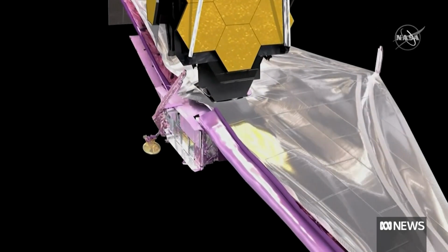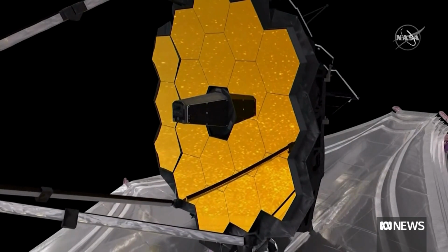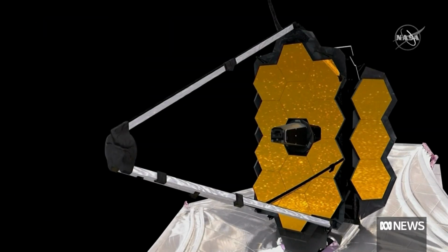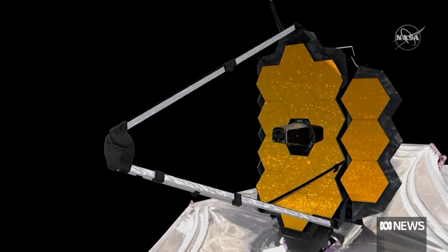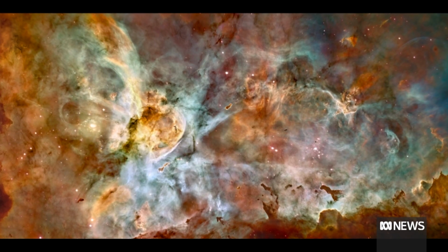This is the process you can see here of the telescope unfolding, but NASA have announced the targets that it might be looking at. Yeah. What are you expecting and hoping to see? Well, I'm really excited by the targets because we've been given like a smorgasbord of all these different types of objects we can look at.